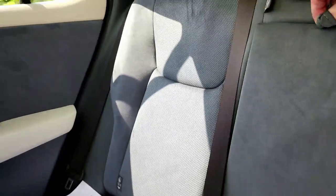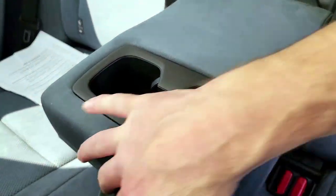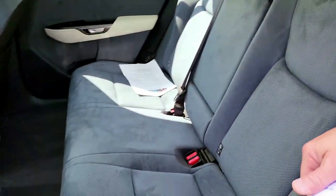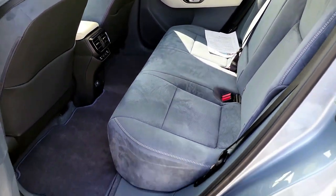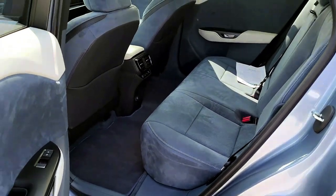You've got your fold down armrest with two cup holders in it. And that's all you've got back here. But everything is Alcantara back here. All of this is Alcantara. So that is where your $67,000 price point is coming in at.